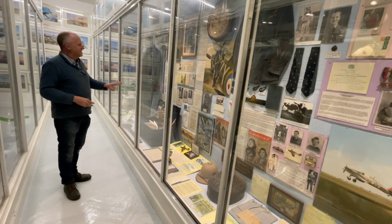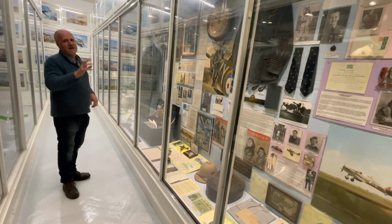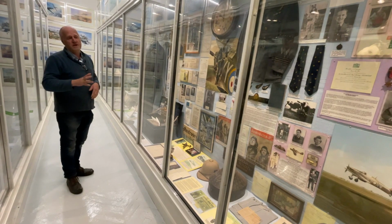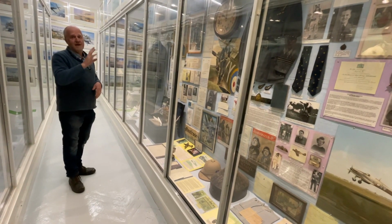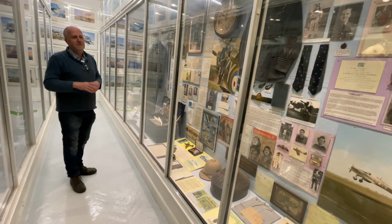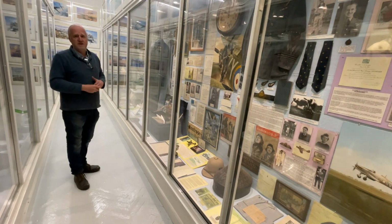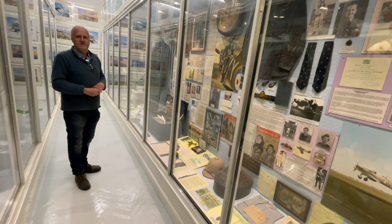Everything's got a story, important things like that. Everything here has got its own personal story. Many of them you've never heard of, but here they're commemorated. They didn't die in vain because their memories are kept alive by the volunteers at the museum and by you visiting the museum. You take those stories away, which keeps those memories alive. So it's what the museum's about.